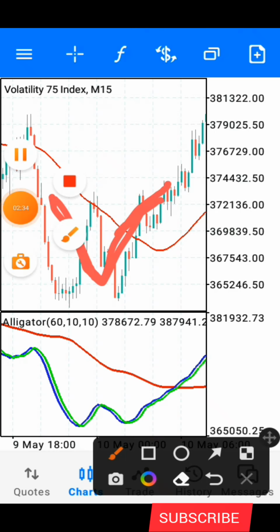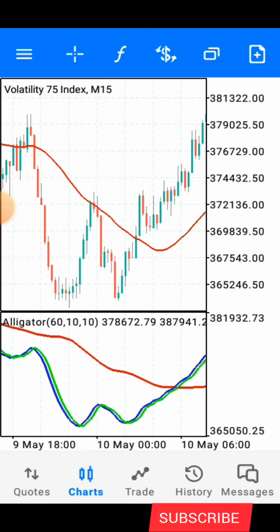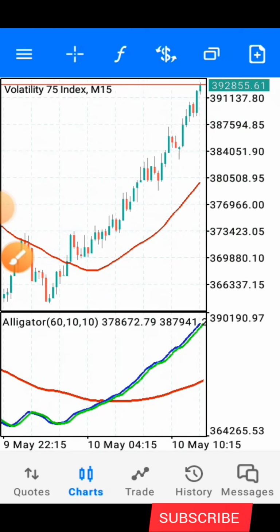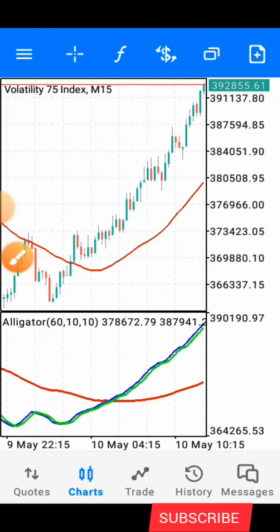Now for the second condition, you will wait till the green and blue indicator here crosses above the red one. Once you see these two conditions being met, the next thing you do is to take your buy entry. That is just what you need: these two crossing like this, and then this one. Then you go in for your buy.